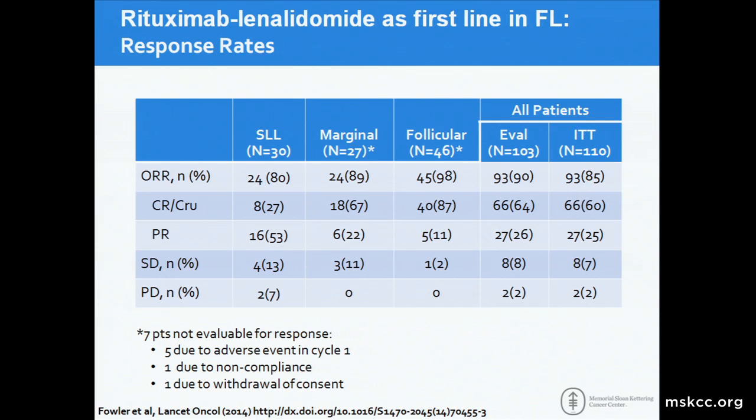The small lymphocytic lymphoma overall response rate was 80%. Remember that single-agent rituximab in small lymphocytic lymphoma is around a 20 to 30% drug, so this is pretty impressive. But if you look at marginal zone lymphoma, we're talking about a 90% response rate with nearly 70% complete responses, and in follicular lymphoma, a 98% response rate with nearly 90% complete responses.